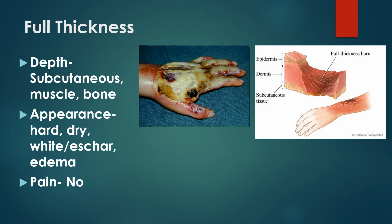Full thickness is deep subcutaneous. It may affect muscle and bone. It's going to appear hard, dry, with eschar, and have edema, but it will not have pain because the nerve endings are in the dermis and it has gone all the way through.